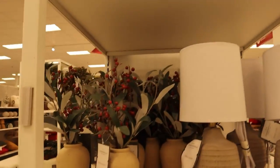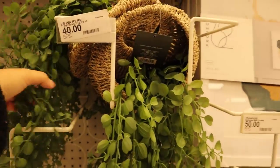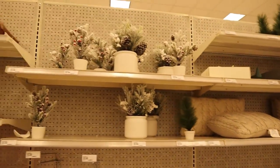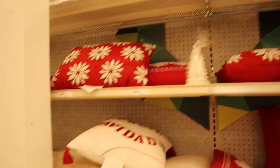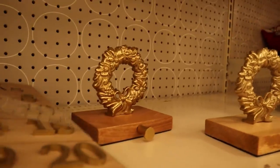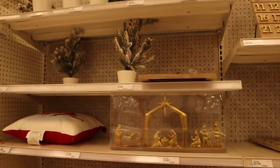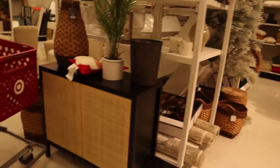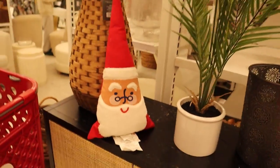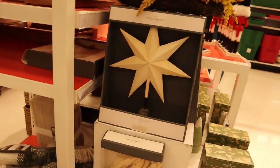This one, very neutral. This is nice. $20. No, thank you. Is this $40? I hope this is not $40 because that would be crazy. Days until Christmas. This is cute. This is beautiful. I like this. Look. This one's beautiful. Oh, look at the star.